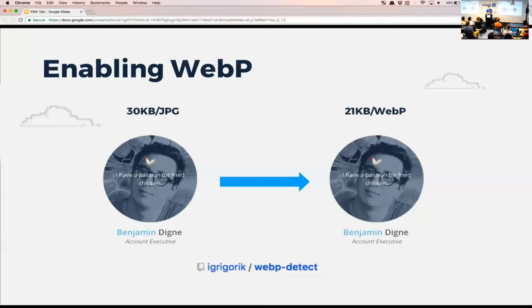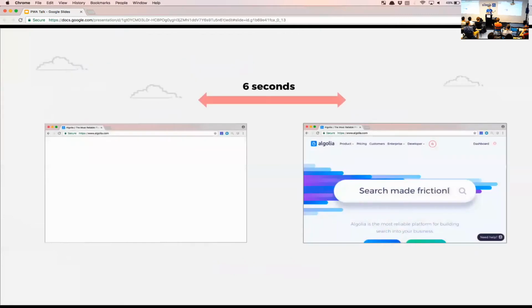So that saves us a lot of things. The next thing was our load time was super slow. It was about 6 seconds. It went from 0 to 6 seconds. It was a terrible experience, and that was on a good connection.